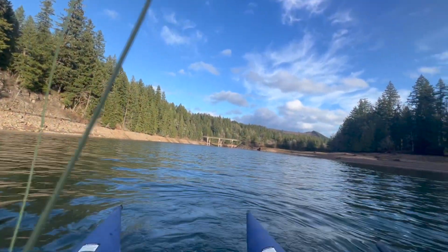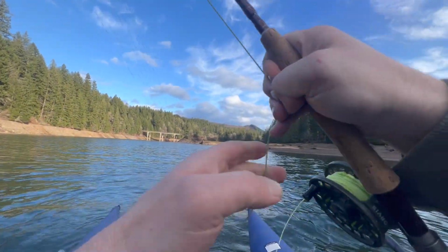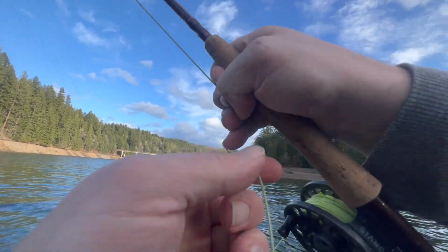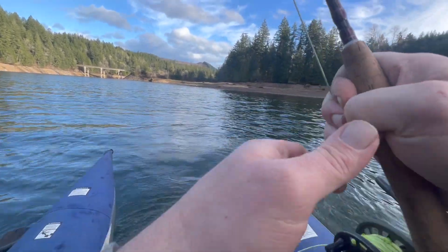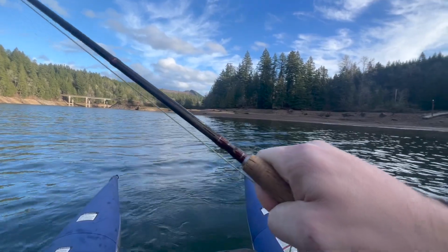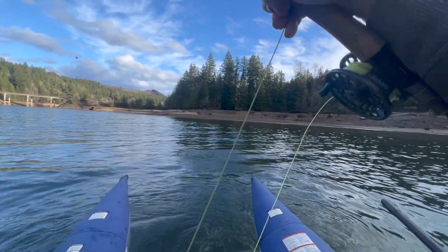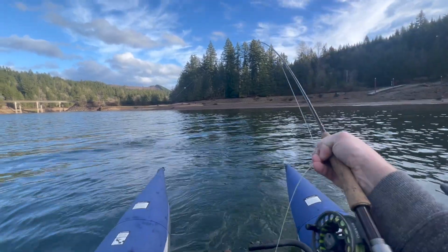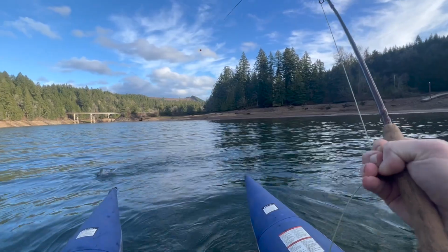As soon as I turn the camera off, we get a fish. He buried that one. This one's fighting pretty good. Maybe that's a better fish, I think. It's giving me some pretty good head shakes there. Oh yeah, that's a better fish. Oh yeah. Nice. Oh, it's a good looking fish.